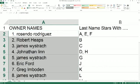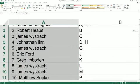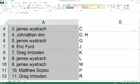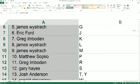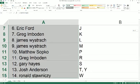Robert H., you got B. James W., C. Jonathan L., D, and H. James W., G. Eric F., you got J. Greg I., with K. James W., you got L and M. Let's see here. Matt S., you got P. Greg I., with R. Gary H., you got S. Josh A., T, and Y. And Ron S., with W.